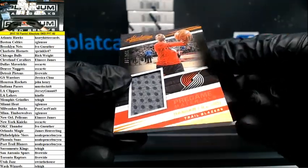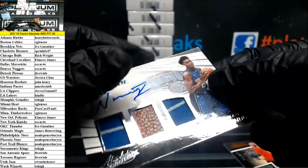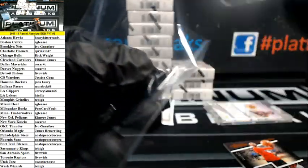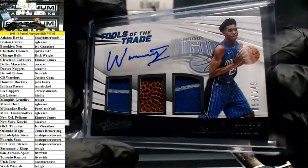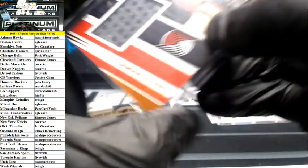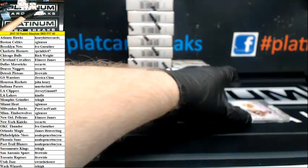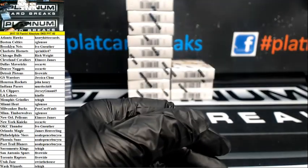Lillard to $1.99. Pregame material. Blazers. And Wesley Iwundu, Magic 149, triple relic auto. Orlando. Orlando Magic is James H. The real 215. Oh, we got a slab of Lonzo. Rookie slab Lonzo. Hindle. Here you go, Hindle.